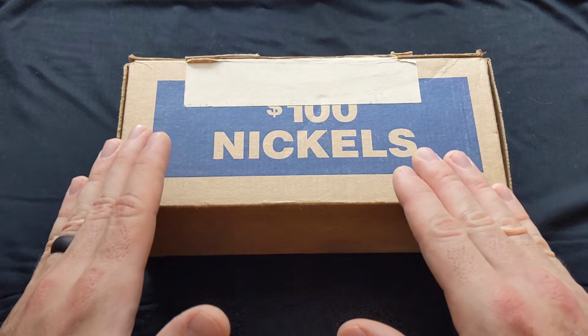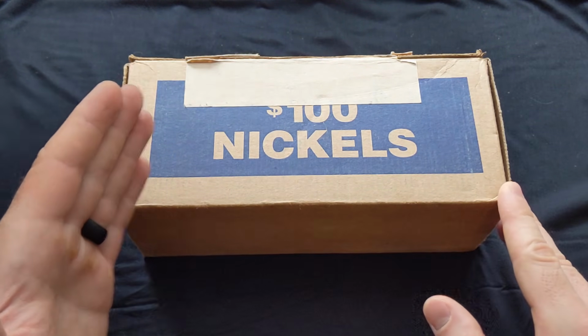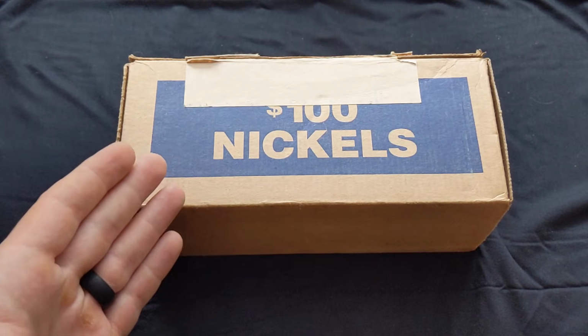Now, I don't have a huge warehouse to store my nickels, so I don't have too many of these. But you could always get creative. Maybe you could make some furniture out of these nickel boxes. I don't know. I'm sure there are some stackers out there who are stacking these.